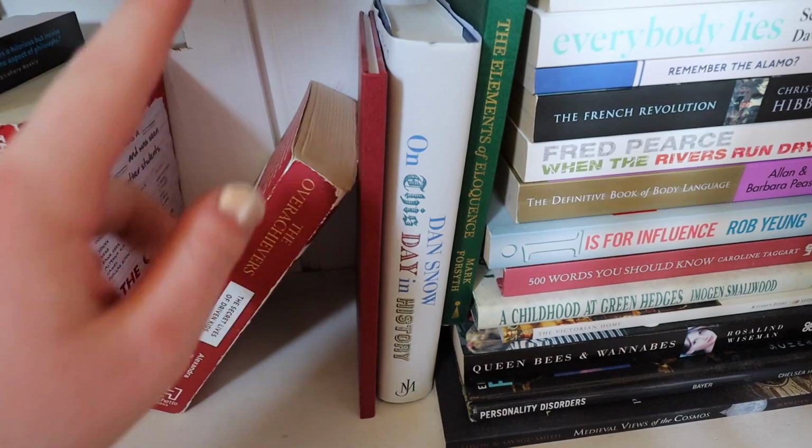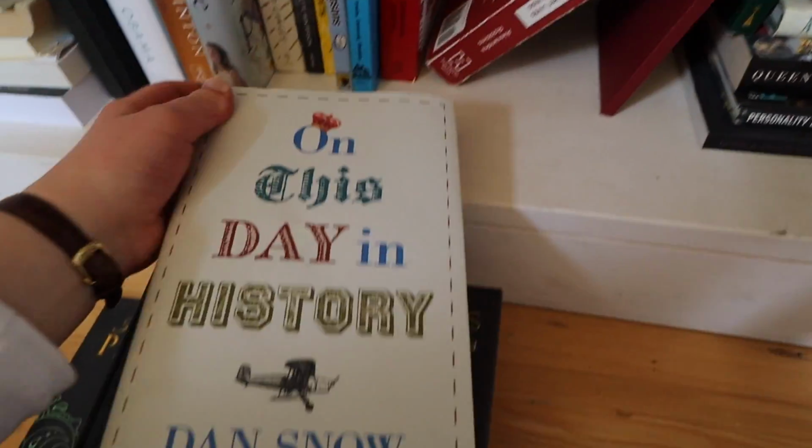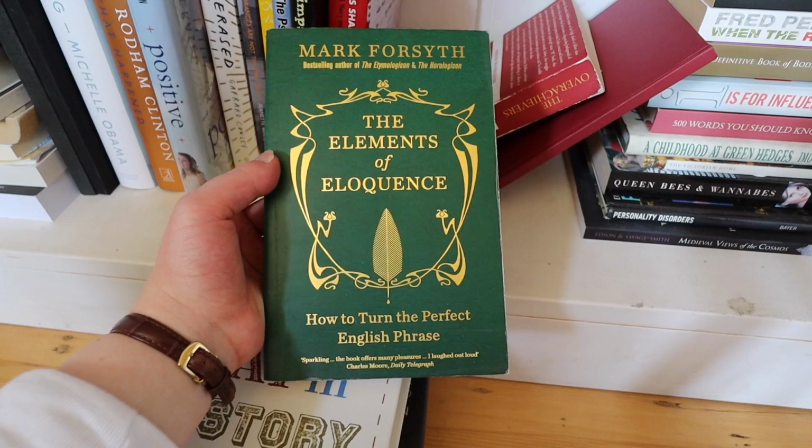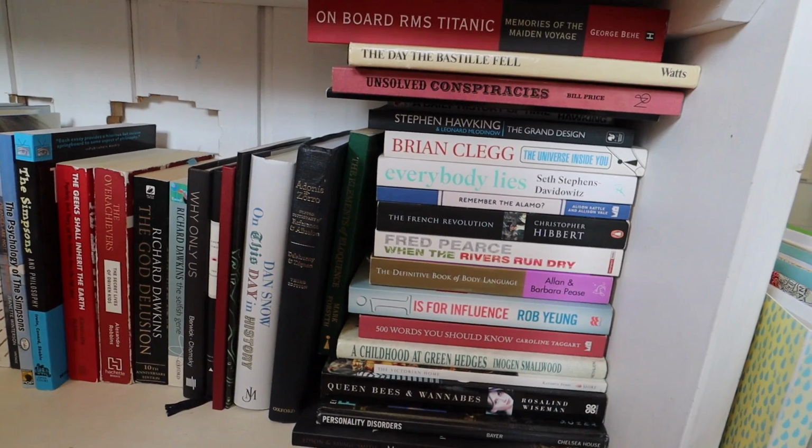It's really interesting. This here is a history of my old school. I also have On This Day in History by Dan Snow, which tells you something cool that happened on every day in history. And then finally I've got The Elements of Eloquence by Mark Forsyth. Okay, and then the final stretch, these are the last few books.